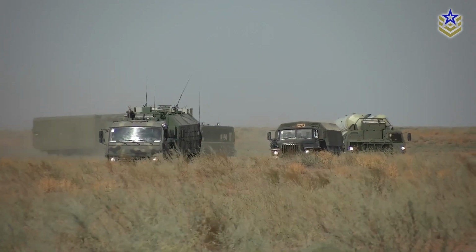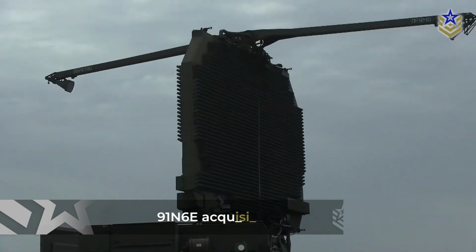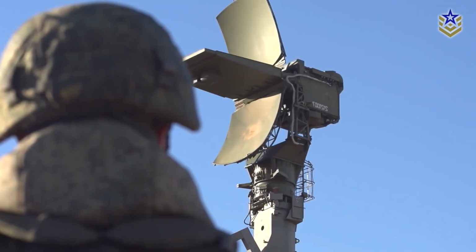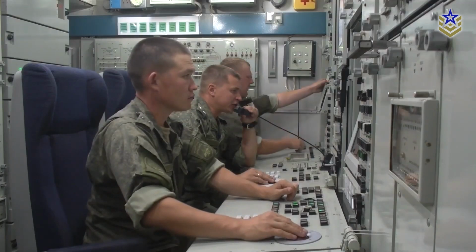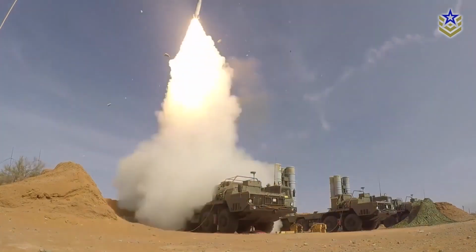Unlike earlier platforms, the S-400 can simultaneously target stealth aircraft, cruise missiles, drones, and even short-range ballistic missiles, all within a single networked battery. At the heart of the system is the 91N6E acquisition radar, which can detect airborne targets up to 600 kilometers away. Once locked, the engagement radar takes over, tracking and guiding interceptors toward multiple targets. A single S-400 battery can track up to 300 targets and engage up to 36 of them simultaneously.